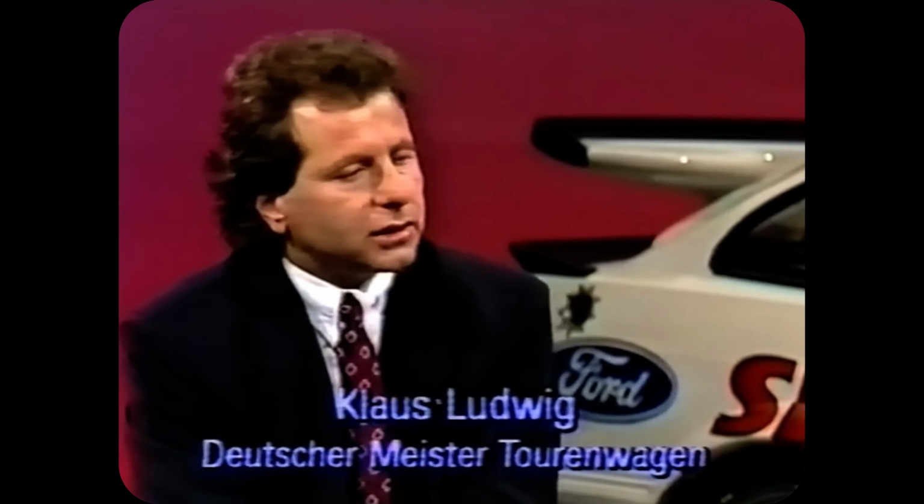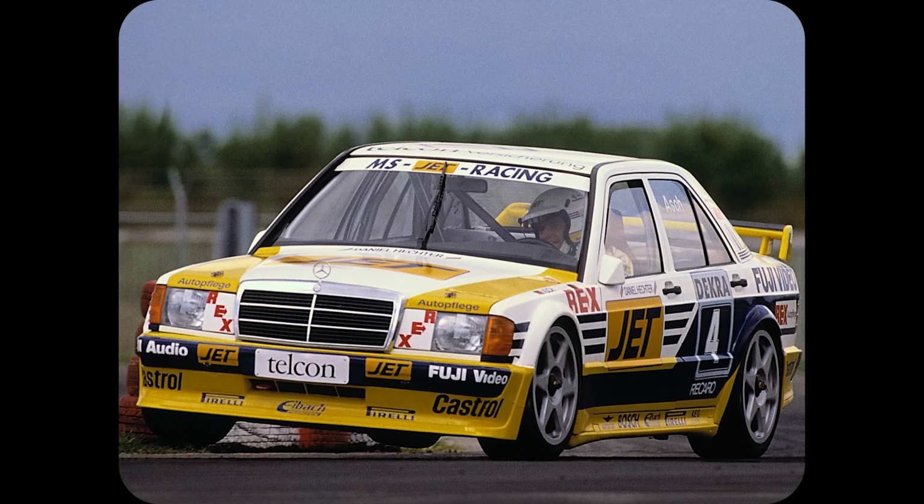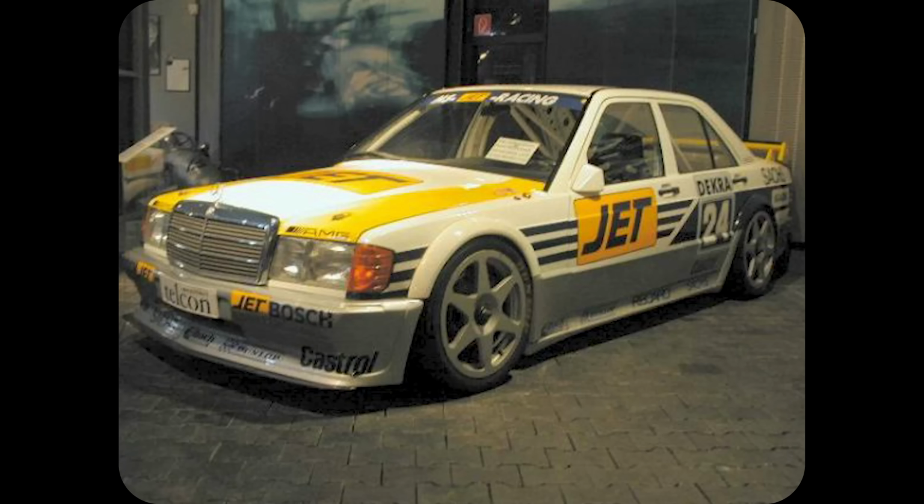Klaus Ludwig had actually managed to score a pole position with the old car early in the season, but with the 190E Evo being rolled out from race 4, he managed to pick up 2 wins that season. However, it wasn't enough, and Klaus Ludwig, despite his 2 wins, only managed to claim 11th place in the championship overall. For Mercedes, this simply wasn't good enough. They needed to do better, and fast.